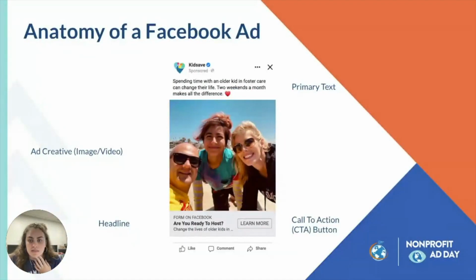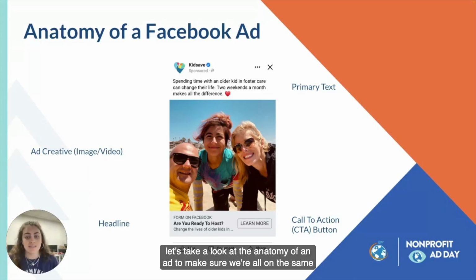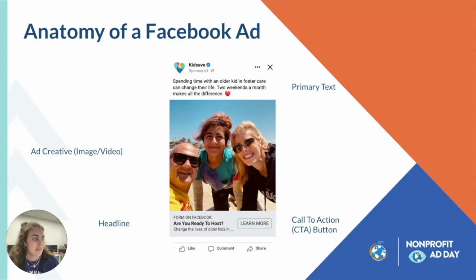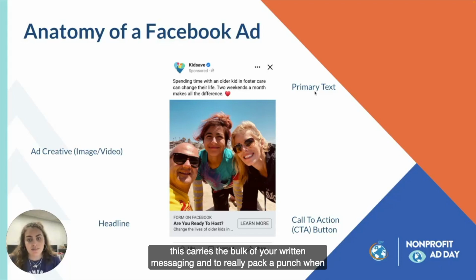Awesome. So before we get into our best practices here, let's take a look at the anatomy of an ad to make sure we're all on the same page. There are several customizable aspects of creating your Facebook ad that really work in harmony to deliver your message as effectively as possible. Starting here at the top, we have our main copy or our primary text. This carries the bulk of your written messaging and can really pack a punch when it's crafted correctly.